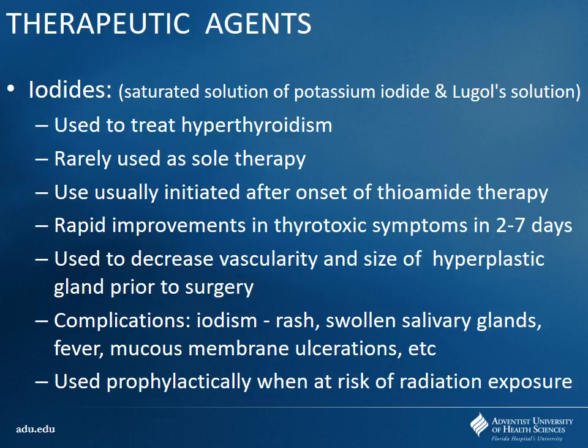Usually with iodine, the biggest thing you're going to see is rash. You can also see some swollen salivary glands, probably the most common things you're going to run into. In some cases, you can actually use iodine as a prophylactic if you're worried about radiation exposure.